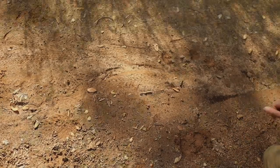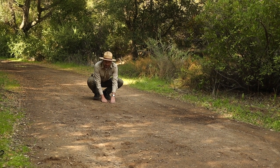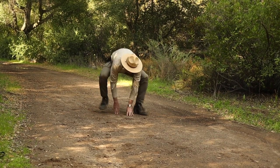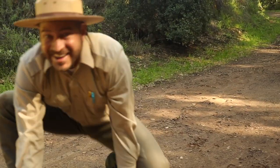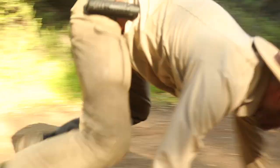Let me demonstrate. The front paws come down, one, two, and the hind legs swing out in front, three, four. One, two, three, four, one, two, three, four. Here, now you try. It's called doing the cottontail hop. One, two, three, four, one, two, three, four.